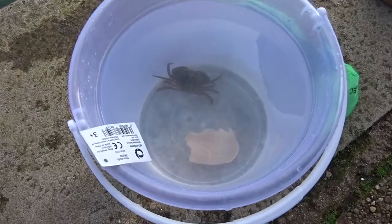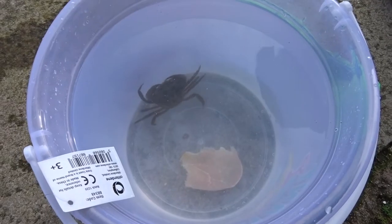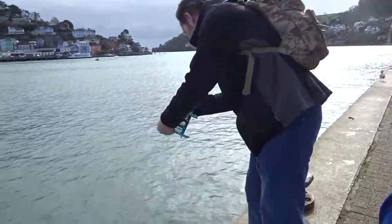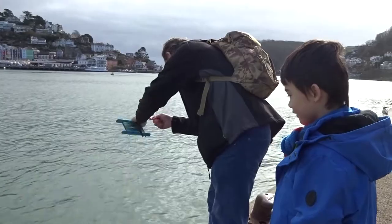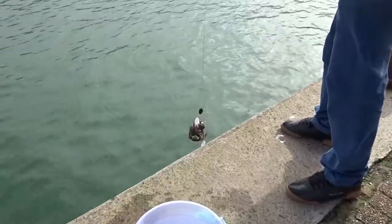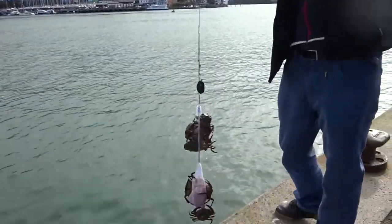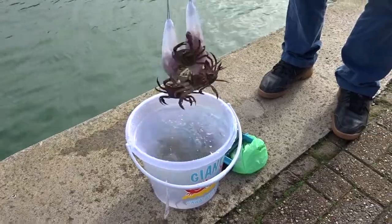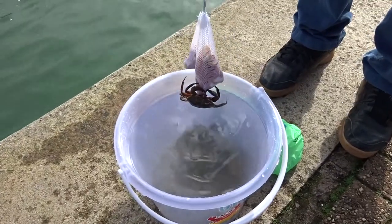Hello, little crab. Maybe if we catch more, then you might be able to see our family. Something on. Yeah, something on. More than one? Oh! Wow! That is a lot! Off you come. Just the one won't come off. Come and join your friends.